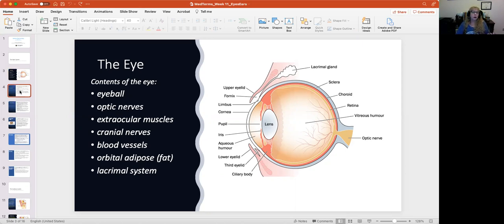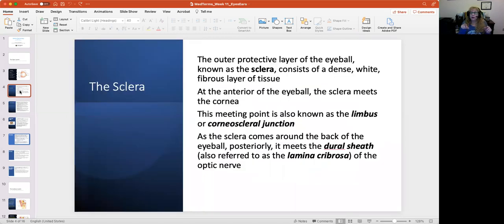Okay, so the computer is thinking about whether or not it wants to go to the next slide. Maybe, maybe not. I don't know. What are we going to talk about? Round and round and round.